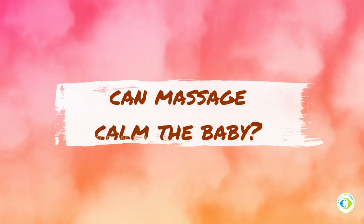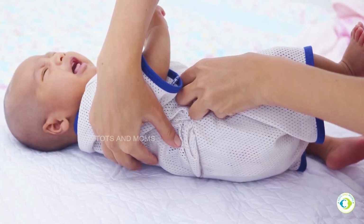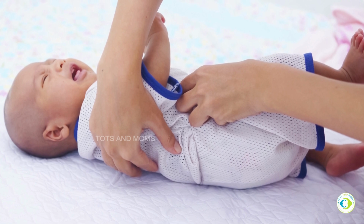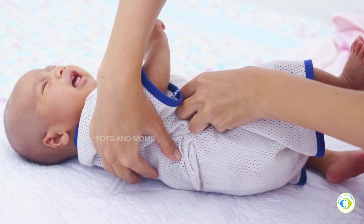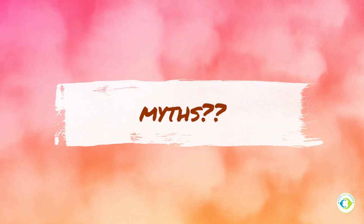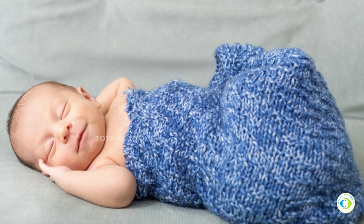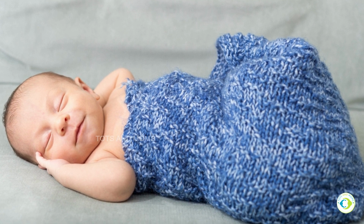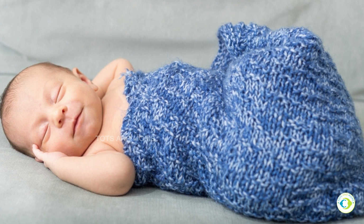Can massage help calming a cranky baby? Massage can soothe your baby and reduce his or her crying. Massaging raises oxytocin hormone in both you and your baby, which helps your baby feel calm and relaxed. There are many myths about baby massage, like oil massages are not important and massaging helps straightening your baby's bones, etc. Don't fall for it. These are myths, and this is really going to help you and your baby in the long run.